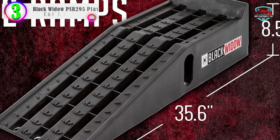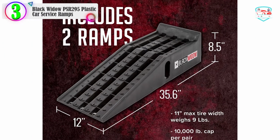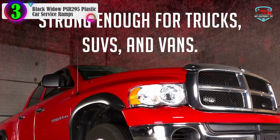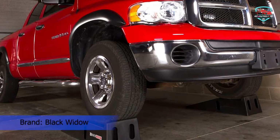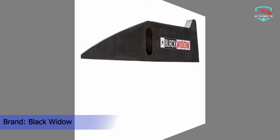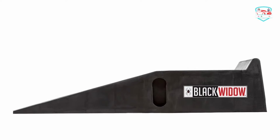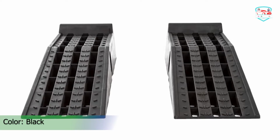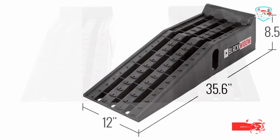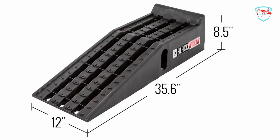In our list, the number 3 product is the Black Widow PSR2 95 plastic car service ramps. This set of black plastic ramps from Black Widow, an unfortunate name for a tool that's meant to impart safety, will lift your car or truck up to 6.25 inches off the ground. Each ramp measures 35.5 x 12 x 8.5 inches and is able to accommodate vehicles that weigh up to 16,000 pounds. The ramps have a gentle slope and a tire stopper at the end of the flat platform, and a gridded surface texture aids your tires in getting traction.